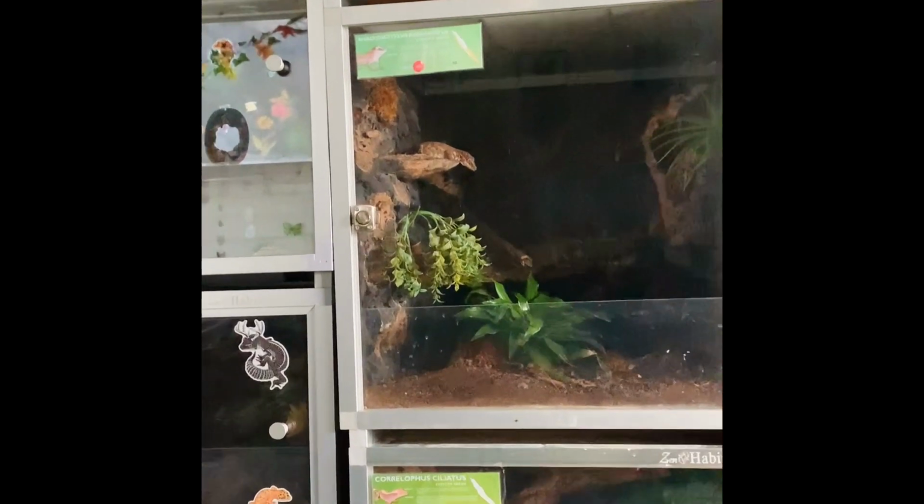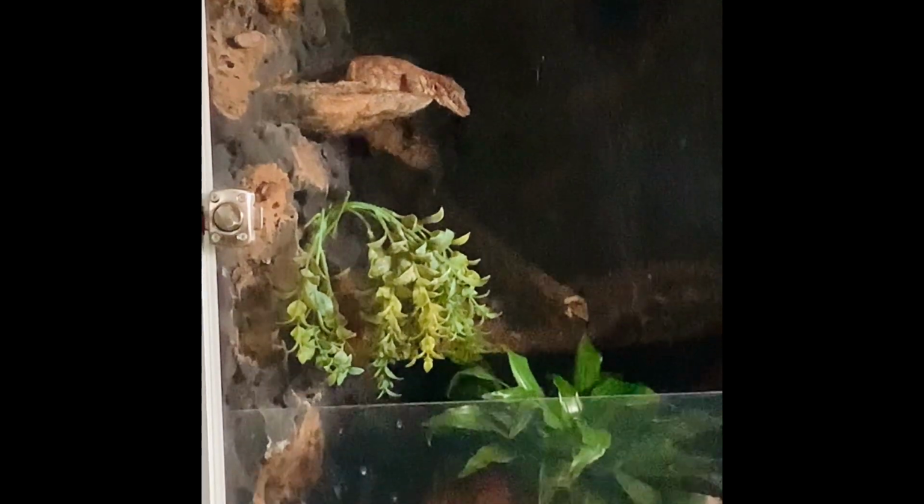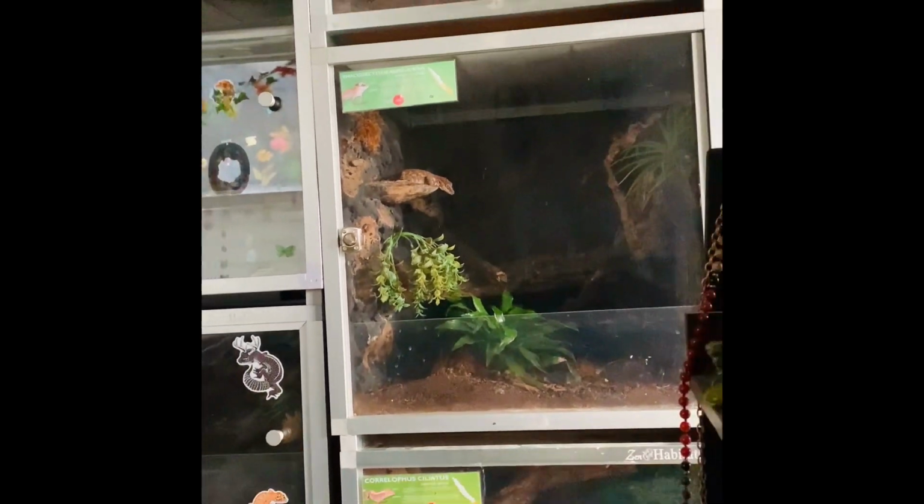So that's pretty much it. And here is my room in the morning, because now I can actually see my gargoyle geckos, and Sunny was out this morning. So I'm really happy with switching things.